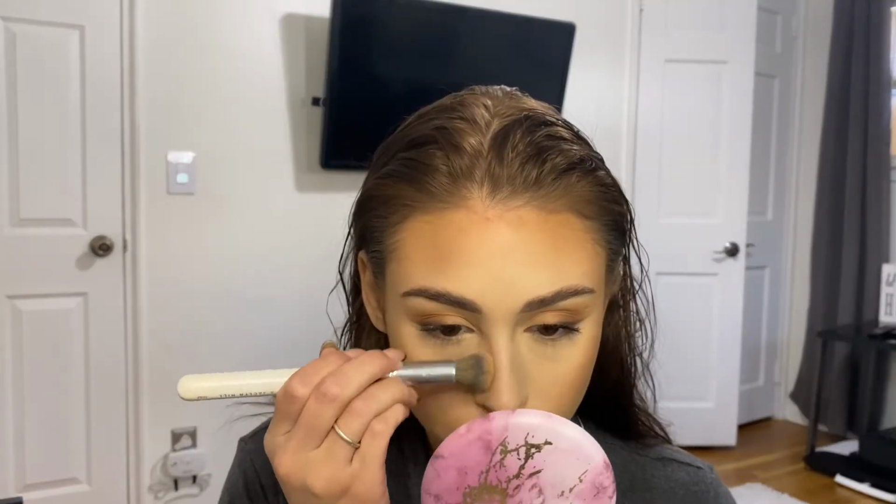I'm now brushing away that translucent powder that I had baking under my eyes so I don't look crazy anymore. Now I'm contouring my nose a little bit. I never do a real harsh contour on the nose. I'm just doing it very lightly.